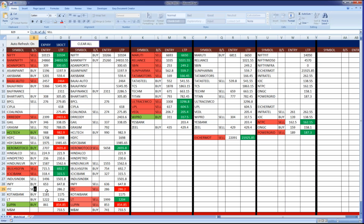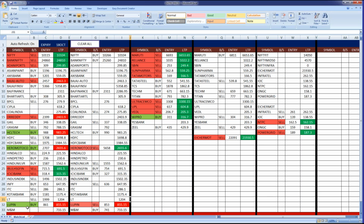ITC is a sell. That's again 20 paise is a loss. That's also been very flat even yesterday also. The same thing with LNT. From yesterday, it has been struggling to reach some direction. So Lupin, we have made a profit on the buy side, and even on the sell side, we have made a profit.